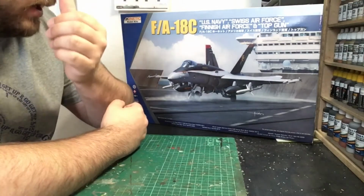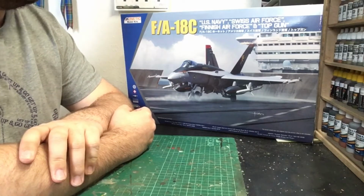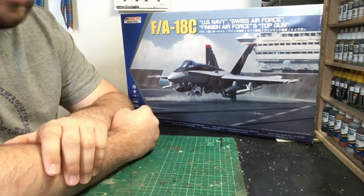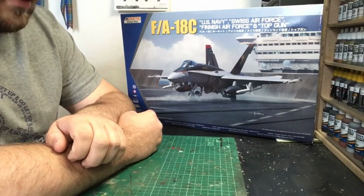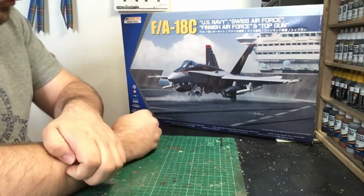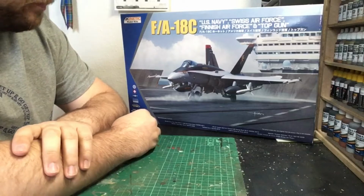This boxing has options for US Navy, Swiss Air Force, Finnish Air Force, and the Naval Air Warfare Development Centre, I think it's now called. Basically the Navy Top Gun school has a couple of schemes for effectively OPFOR, so opposing forces aircraft, which are basically vaguely Russian style camouflage schemes, which are quite cool.